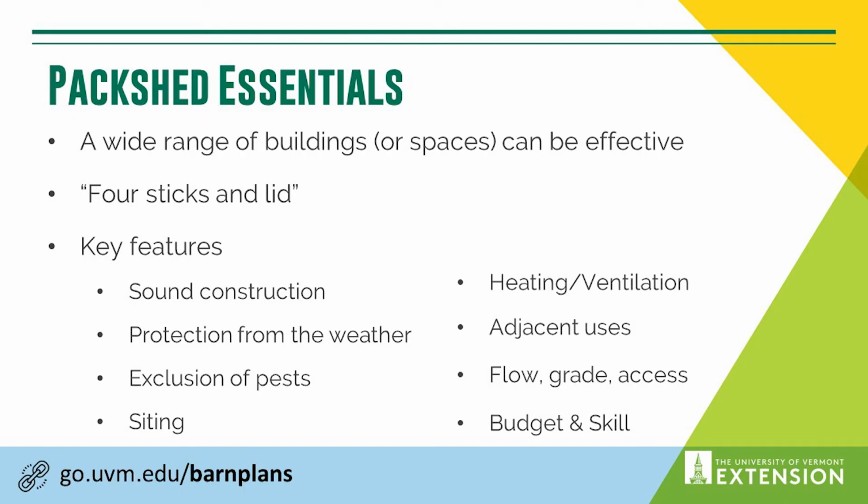So when we think about buildings used for post-harvest handling and storage, there are a few essentials or fundamentals we should talk about. There's a wide range of buildings or spaces that we've seen be effective for this type of use. Everything from essentially a patio to a pop-up tent that some people refer to as 4 sticks in a lid. You really just need a place that has a dedicated use for this purpose. Something out of the sun is helpful, particularly on midsummer days. It's the shade provided by that can help prevent heating up of the produce and actually help start to cool things down.